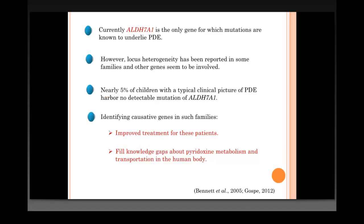So far, the antiquitine gene is the only one that is described to be causative of pyridoxine-dependent epilepsy. However, whole-exome studies and also single-gene testing of antiquitine in other families have revealed that locus heterogeneity exists, and these families were negative for the diagnostic biomarkers and also for genetic testing of the antiquitine gene. It has also been shown that nearly 5% of children who have a clinical picture typical of PDE have no detectable mutations in the antiquitine gene. So identifying this causative gene in such families will help to improve treatments in the first place, and it will also help to fill the knowledge gaps about pyridoxine metabolism and transportation in the human body.